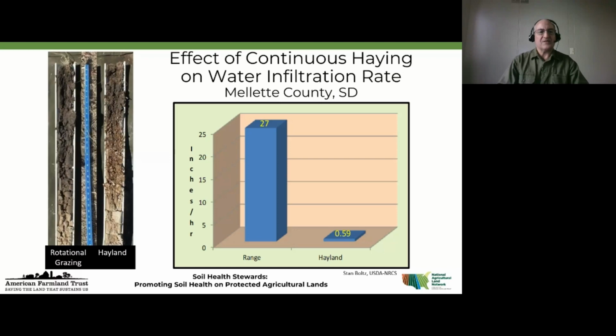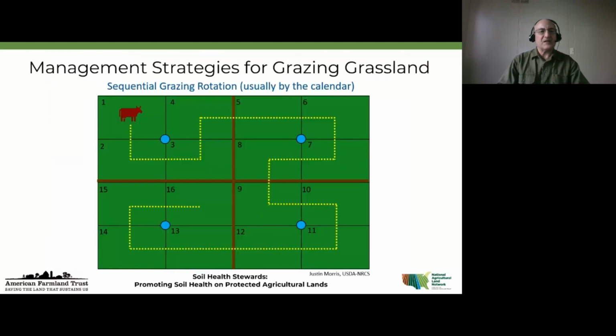Infiltration is a really good indicator of soil health. All right, let's talk a little bit about management strategies. Here's a real typical scenario that happens quite often. Hopefully not a lot, but it does happen quite a bit. A person will be handed a grazing plan, and it's basically by the calendar.